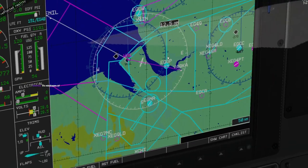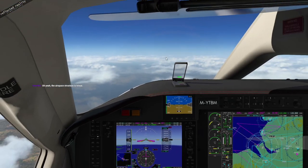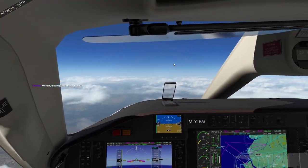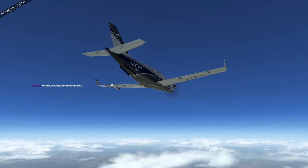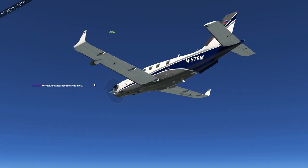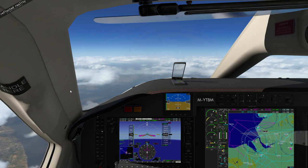Oh dear, we've got traffic. 4,800 feet above. Hang on, there's another dot in there. Missed him. Can we see him? I want to see him. I was hoping we'd find a jet to overtake, but it doesn't look like it's going to happen tonight.